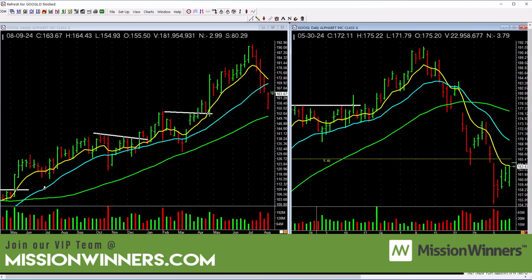There's GOOGL. It's still lagging. Nice weekly bounce back here, okay? Gap down and close near the highs. That's a plus to see. However, you can see the market lifted up, and this is still lagging pretty badly. Be careful with that. Also note, it fell on fairly heavy volume here on a gap down, and it lifted up on substantially less volume than it fell on.